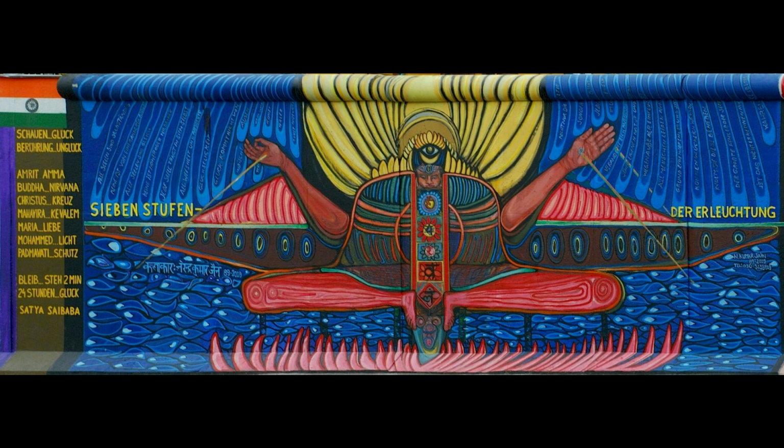It is a symbolic path of growth and self-awareness, reminding us that the fall of the wall was also a time of new possibilities and inner growth. Did you know that the 7 stages can also be seen as a reference to the 7 chakras of the human body? Fascinating, isn't it?